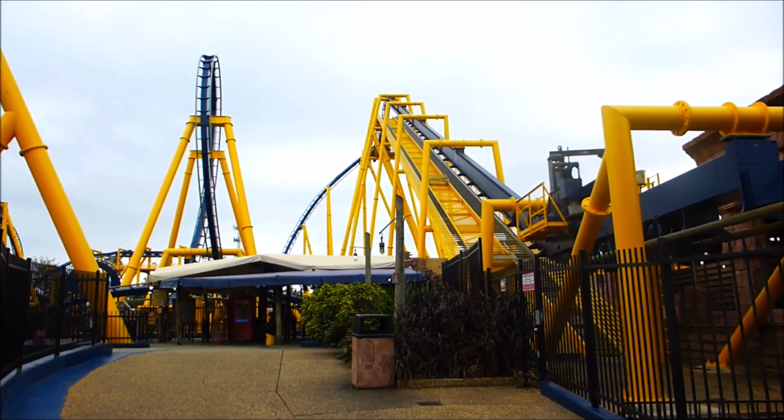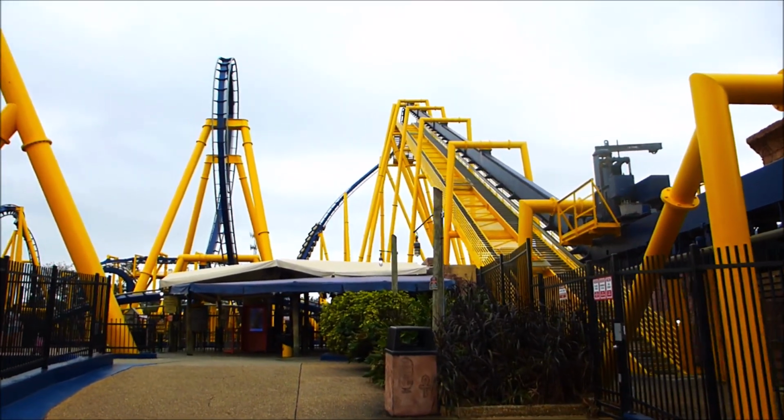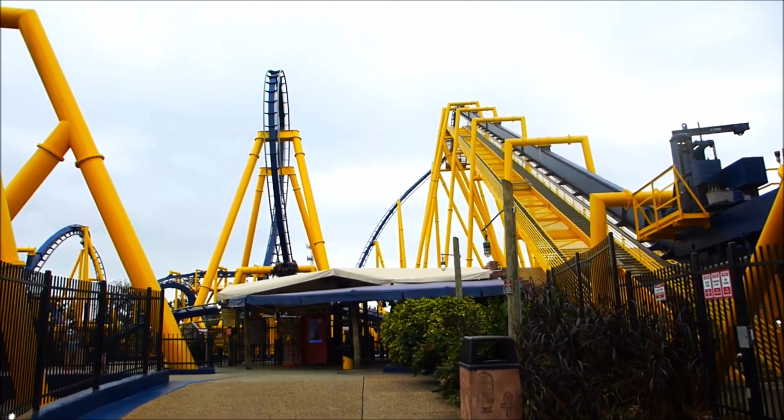I just reached 100 lifetime rides on Montu. It's my 15th coaster that I reached 100 rides on in my life.